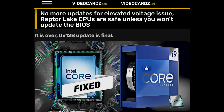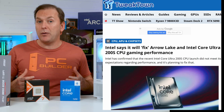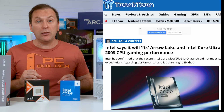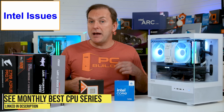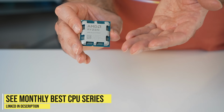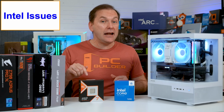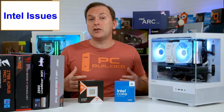It does appear Intel has fixed that issue with updates to the firmware called the BIOS that controls how the motherboard applies power to the CPU. And their newest generation of Core Ultra CPUs has had weaker gaming performance that Intel has not been able to fix. You can check out our monthly Best CPU video where we go through the best CPU for gaming and creators for our current recommendations, but right now we are heavily leaning towards AMD CPUs until Intel launches its next generation.